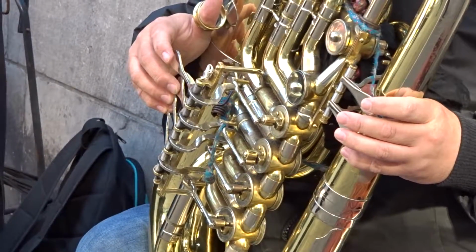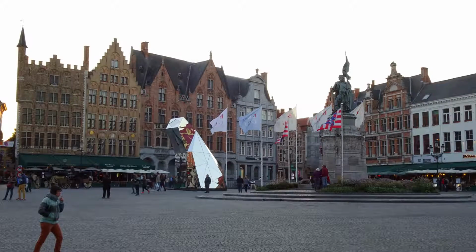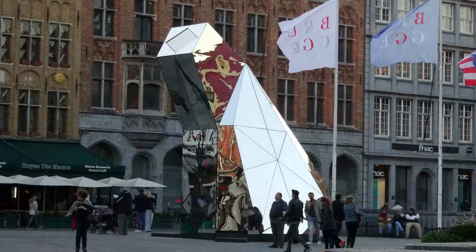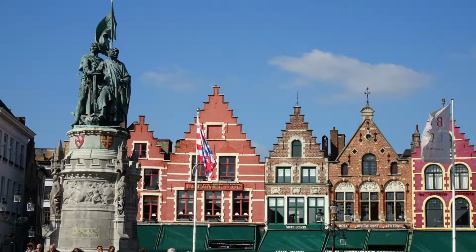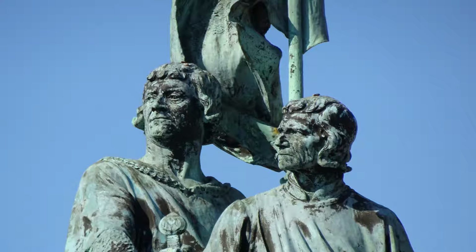Throughout the town is a temporary art exhibit called Triennale Bruges 2015. This sculpture is called Diamond Scope and has multifaceted panels, reminiscent of a diamond, referring to the fact that in its heyday, Bruges was the center of the diamond cutting industry.